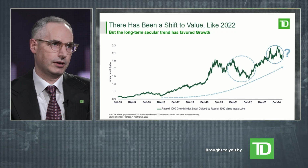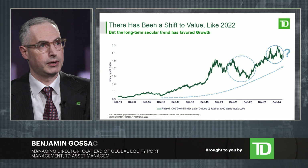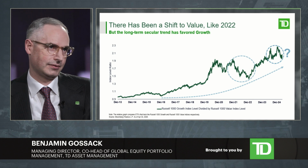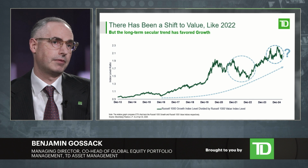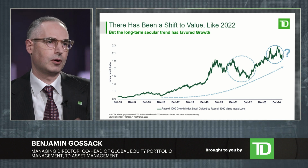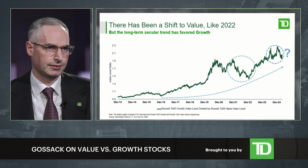We've tried to circle it, but during COVID we saw a shift from growth to value, short-lived, and then in 2022, again, 200 days of a drawdown, we saw a major shift from growth to value. And what everyone is looking at here, it's a tug of war between growth stocks and value stocks. We're looking at the Russell 1000.